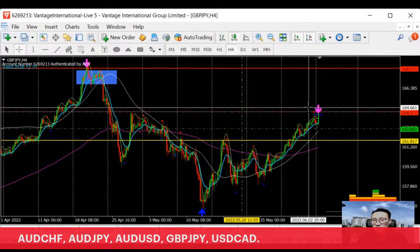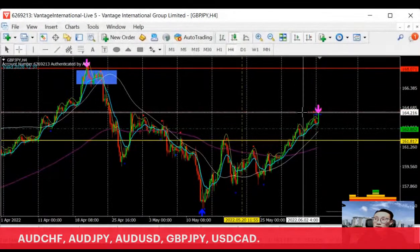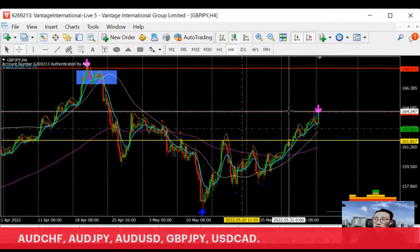Those buy stops are currently protected by two large sell orders between 164.40 and 164.50. Once again, those buy stops are largely protected by two large sell orders between 164.40 and 164.50. Yes, okay, correct. Okay, I agree here.